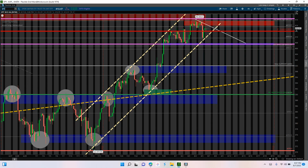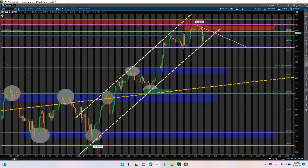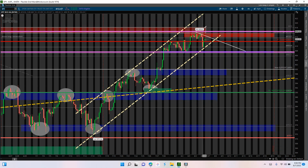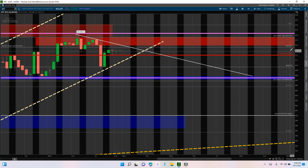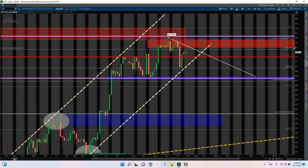If buyers can hold the 412 support, they can bring it up to the 416 and possibly even 418, 420. They're going to try to bring it up as close as they can to this top channel. That's only if we are able to clear this resistance, 413. We clear 413, we hold above 412.